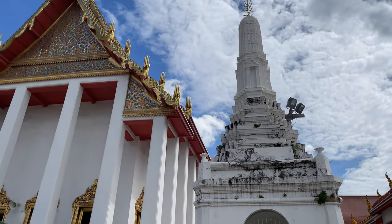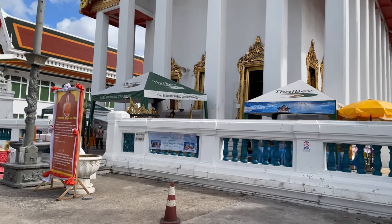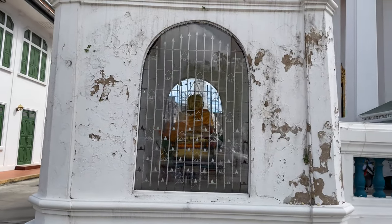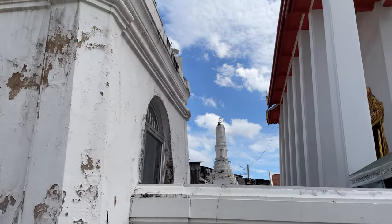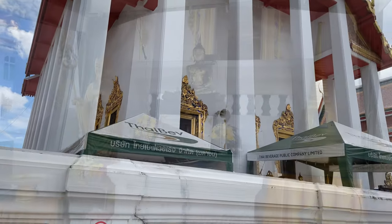It has a reclining Buddha in the bottom of it, and another one over there, but it looks like a seated Buddha. Yeah, this one's a seated Buddha. It's quite different. It's almost a Chinese style. And they have a total of four of these jetties that go around this. So let's go inside this building and see what it looks like.